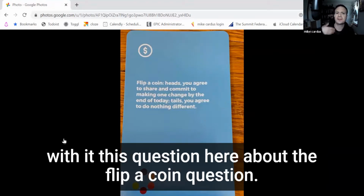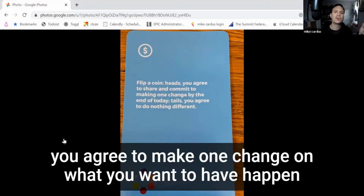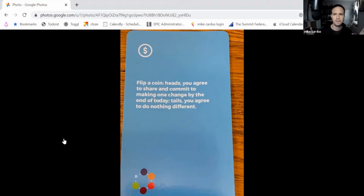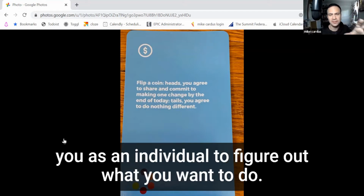This question here is the flip a coin question. So it says flip a coin, right? If it lands on heads, you agree to make one change on what you want to have happen. Tell us about it. Tails, you do nothing different at all. So here we're allowing the ambiguity or the robustness of you as an individual to figure out what you want to do.